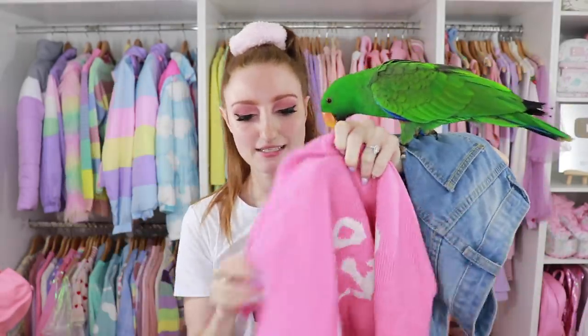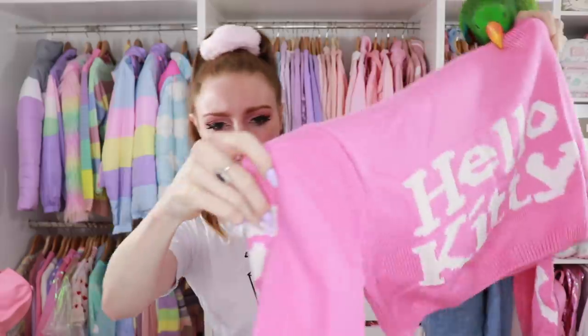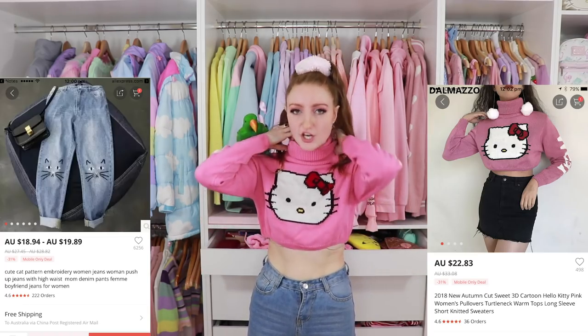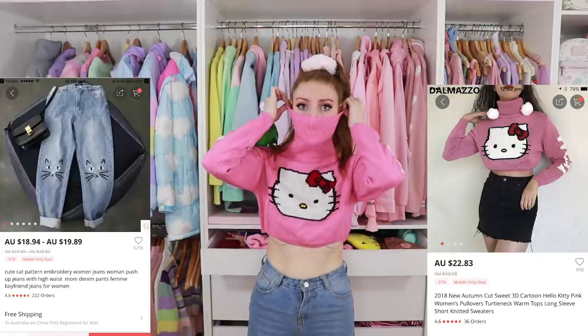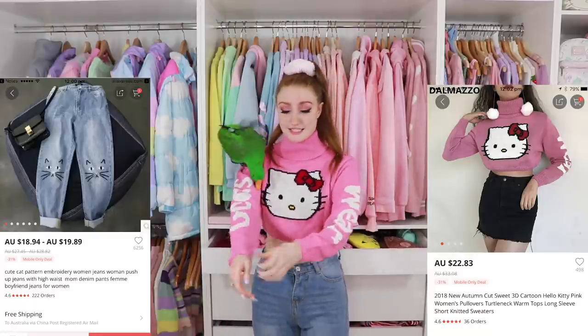But on the back, it also says Hello Kitty as well. There. And I think it also says it on the sleeves as well. So let's give this one a try. Okay, here we go. I'm not that impressed by the top. It's soft, but I think the fit is a little bit awkward. It does have this huge turtleneck. Like, it's a very, very long turtleneck. You roll that down. So that's quite nice. The length of the sleeves is pretty good for me.